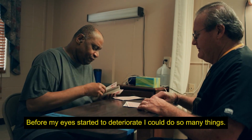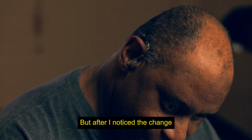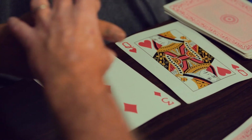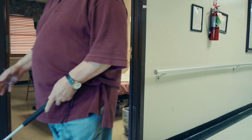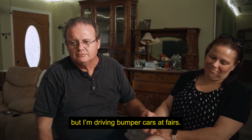Subtitles: Before my eyes started to deteriorate, I could do so many things. But after I noticed the change, I really gave up a lot of things I used to do. I had to adjust my life. A man walks behind him holding a white cane. Subtitles: Now, I'm still driving, but I'm driving bumper cars at fairs. Leslie sits next to Dan and grins.